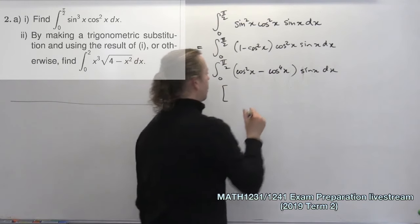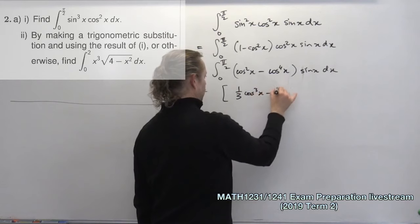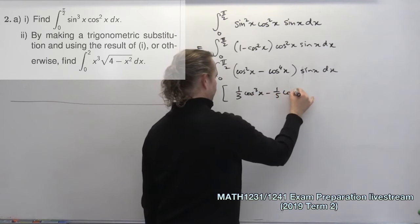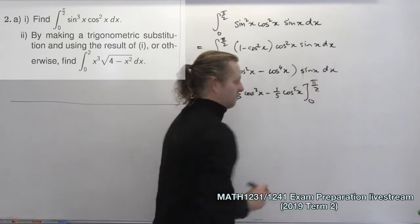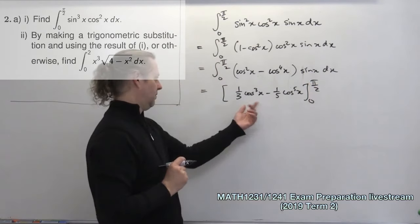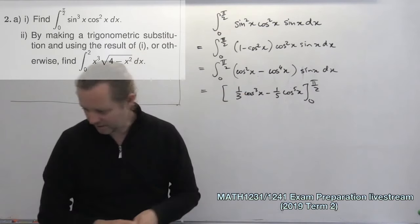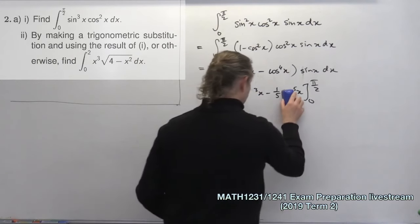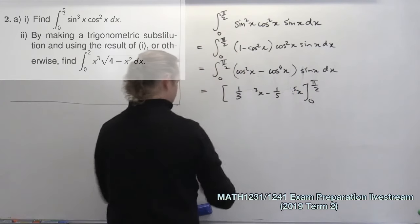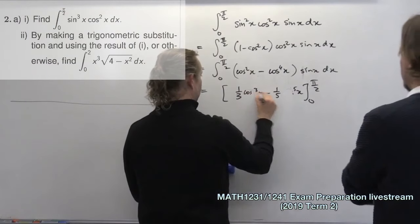We've got 1/3 cos cubed x minus 1/5 cos to the fifth x from 0 to 2 pi, and that's pretty easy to evaluate. Are you sure about that? No, I'm not sure about that at all. So this is actually where I might want to point out something. I think the cos was fine. Hang on. What have I done wrong?